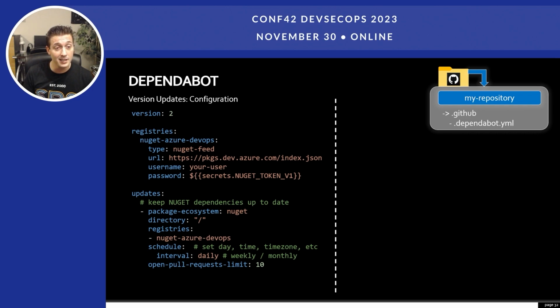And now I'm going to indicate the ecosystems I want to update and the directories for those. So if you have a mono repo, you can specify multiple ecosystems in a single file. You can specify just one if you need. And you can set that schedule here in the interval of how often you want to update. You can also have several other options around open pull request limits. In this case, I'm going to say I don't want any more than 10 pull requests ever at a time.